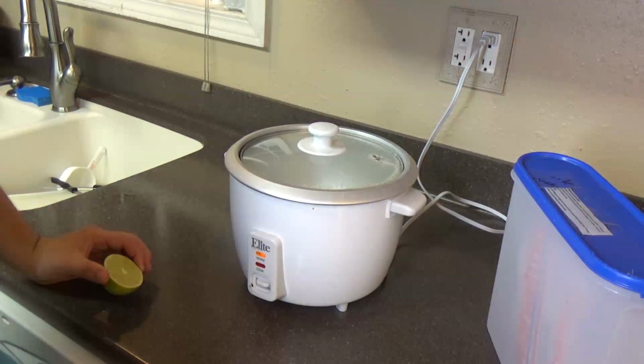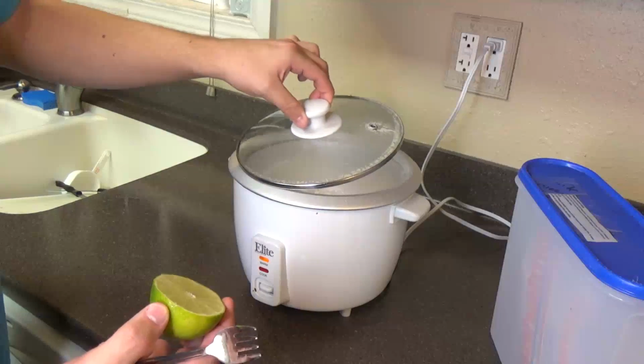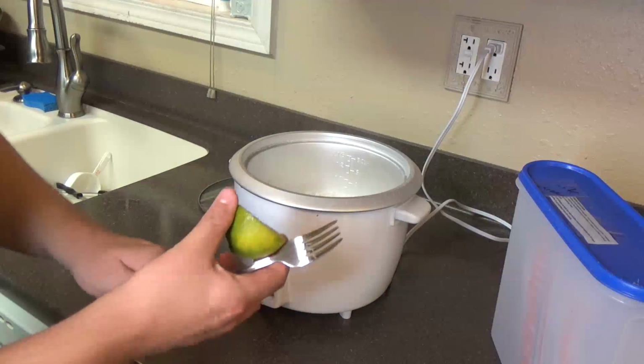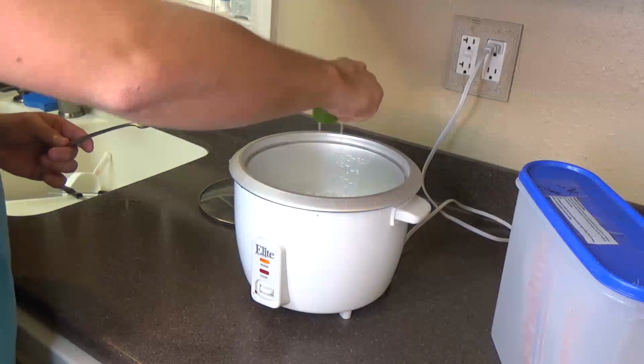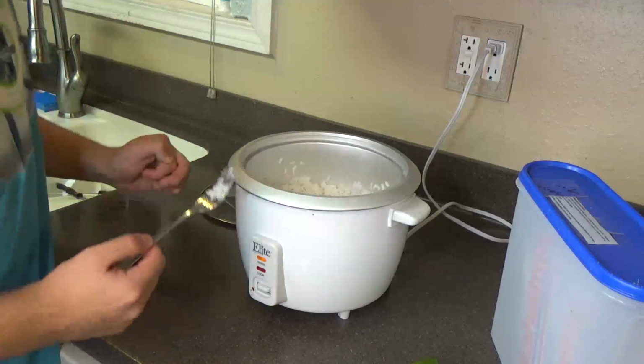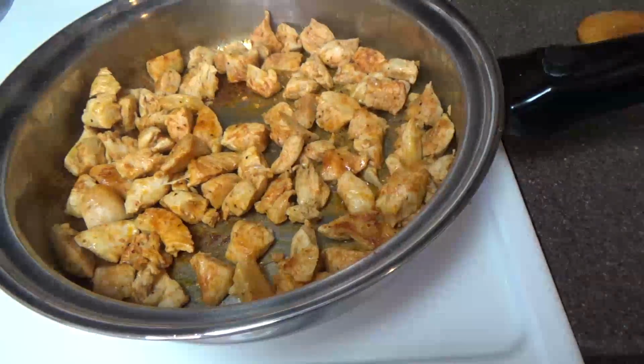Alright guys, it seems like the rice is done as well. So I'm gonna add a little bit of lime to that as well, just to add some flavor. I'm not gonna put too much though, or else it's gonna really kill it. So we'll just do a little bit. Alright, rice is good. Let's check back on the chicken. You hear that sizzle, guys? That's when you know it tastes good.